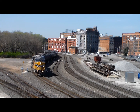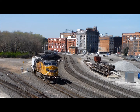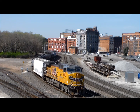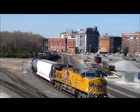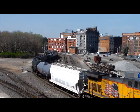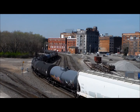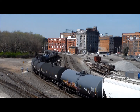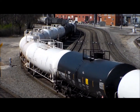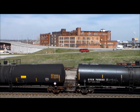Only waiting about 45 minutes, my goal was met as I caught this Union Pacific train heading through West Bottoms. When the train cleared, it was time to head to our next location.